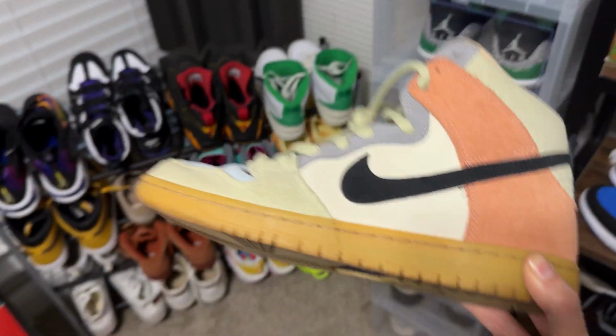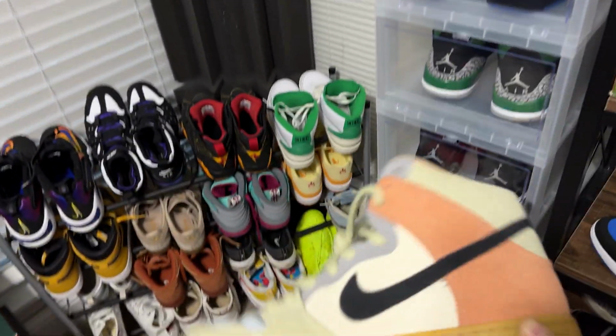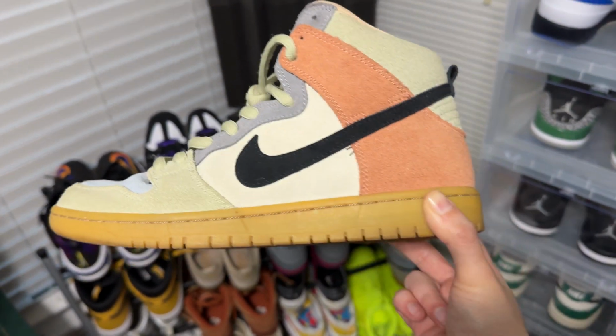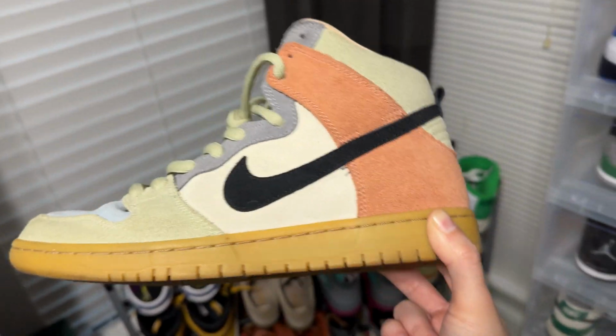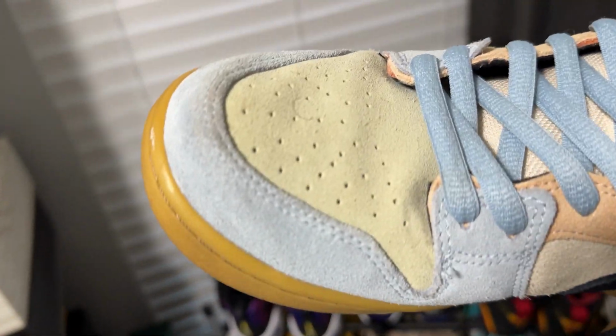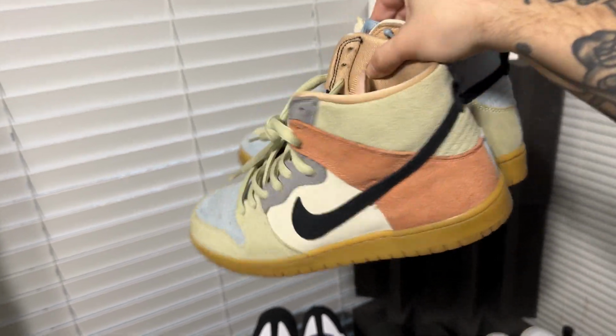fuss was about SBs. And I can see it, man. These are definitely more comfortable than normal Dunks. So really cool colorway, really nice. These go for a hefty penny on the aftermarket. I think if they're new, like DS, they could go for around $300, $400. And it's just a very clean colorway. They're both different colors on both shoes. One is all green suede and the other one is all blue suede. They definitely do need some help though on that cleaning. So it's definitely one of the more unique shoes that I have in my collection.